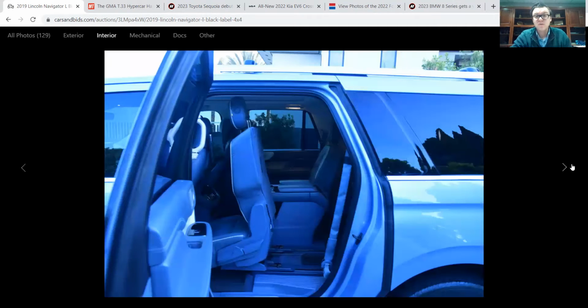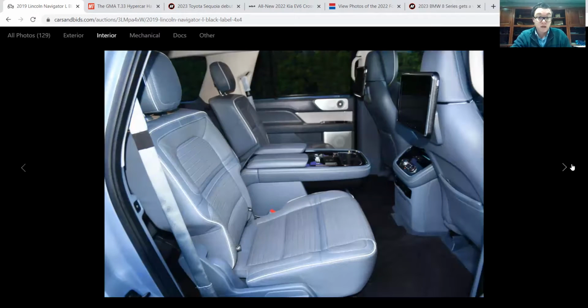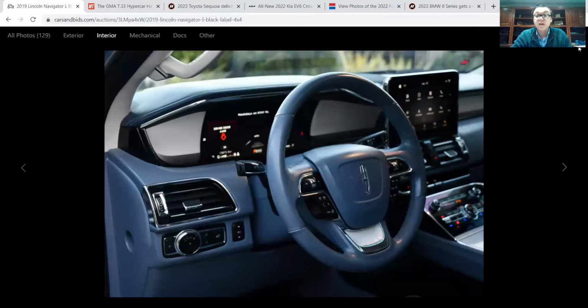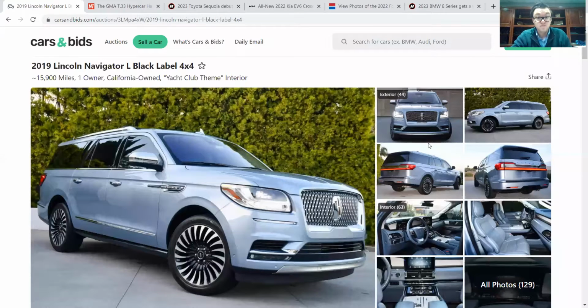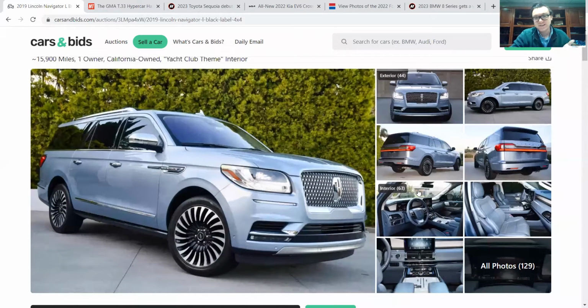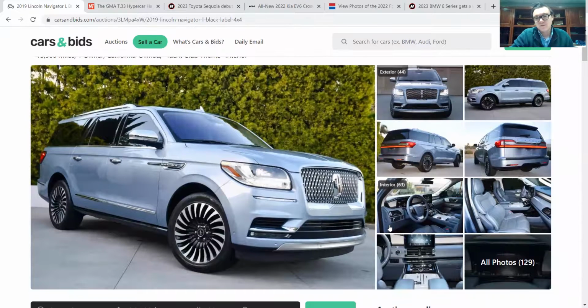Also, since it is the Black Label, it gets a 20-speaker Revel Ultima sound system. In my opinion, one of the best in the auto industry. I've had some experience with the Revel system in the Lincolns, and they are truly fantastic. In fact, at the time of recording this, I am renovating my basement, and I'm having a Revel sound system put into my house. So they're really good stuff.